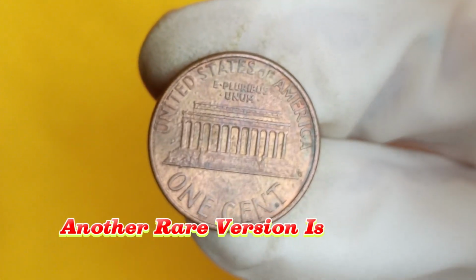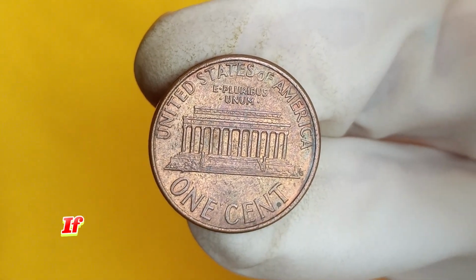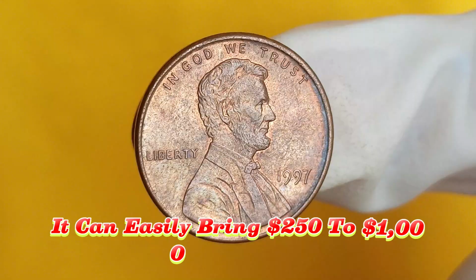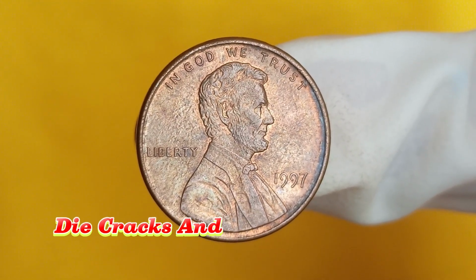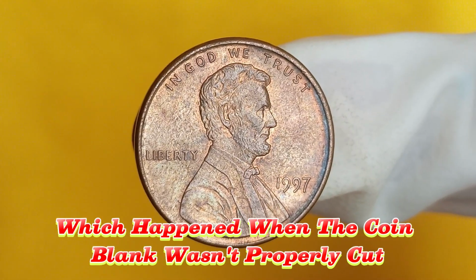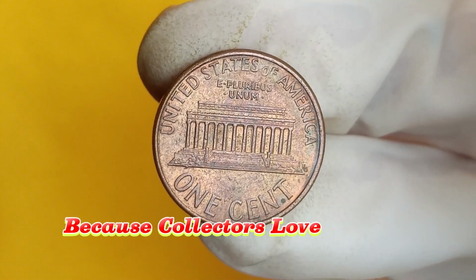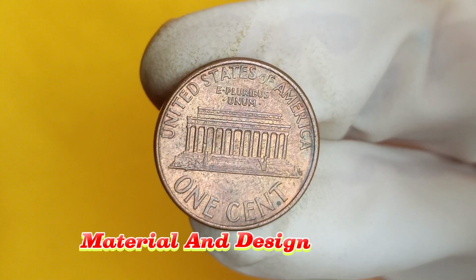Another rare version is the off-center strike, where the design isn't perfectly centered. If the off-center strike is large but still shows the date, it can easily bring $250 to $1,000 at auction. There are also broad strike errors, die cracks, and clipped planchet errors, which happen when the coin blank wasn't properly cut. Some of these error coins from 1997 have sold for thousands of dollars because collectors love unique mistakes from the modern minting process.